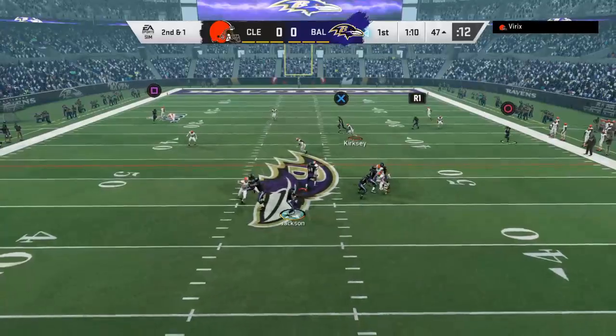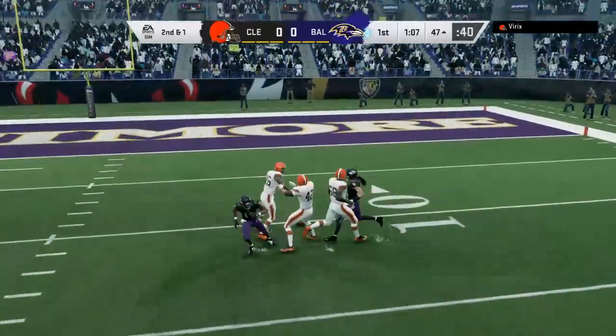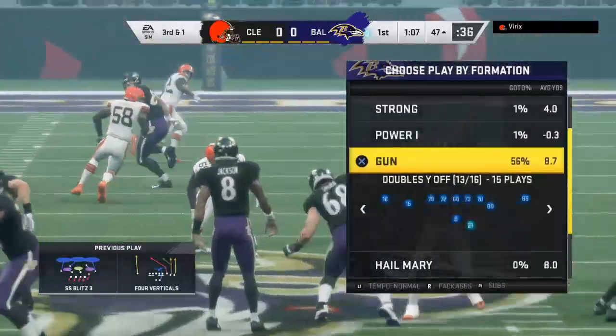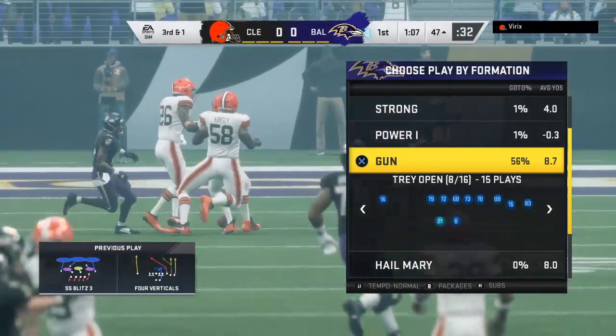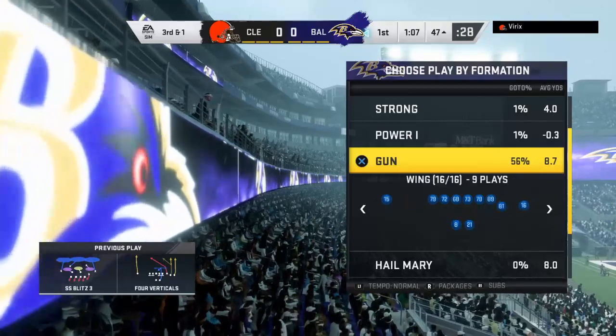On 2nd and a yard, Jackson is going to fire one deep, middle of the field. And that's going to be incomplete. Good effort there, trying to take a shot, but it's 3rd down. He was all over that route defensively. Now, they had 2 picks last week as a unit. Couldn't quite grab that one.